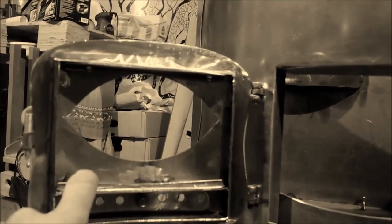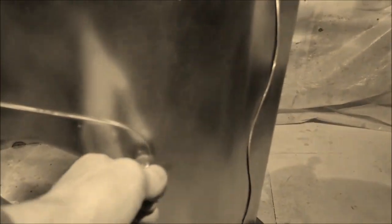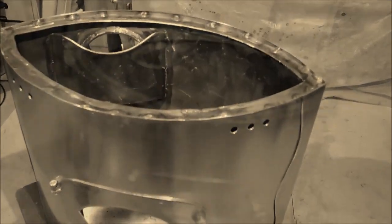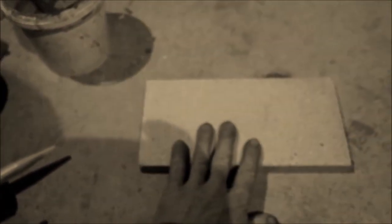And here I make this small two holders, and here coming of course the glass, and looks like now the door is working perfectly. It's nice, and now we need to make here inside a nice bed for the fire, and I use for this the fire clay brick. Just 2 centimeters, that is enough for this small stove.